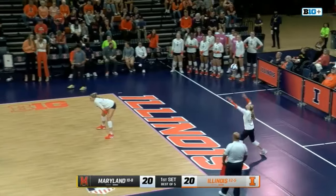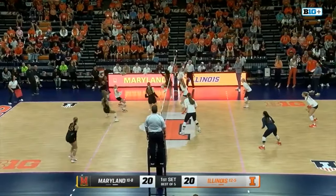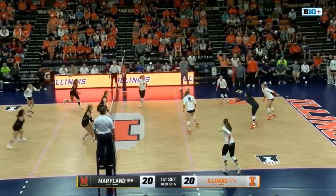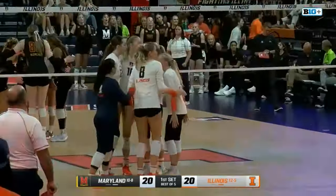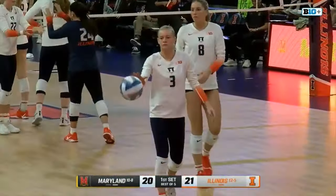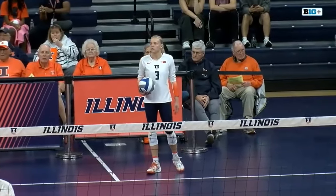Here's Berry's fourth straight serve at the line. Tight at the net. And Maryland sending Illinois a free ball. Here's Terry again. Blocked and into the stands off the hands of Anastasia Russ. Fighting Illini really finding some momentum here. They were down three before going into the timeout.